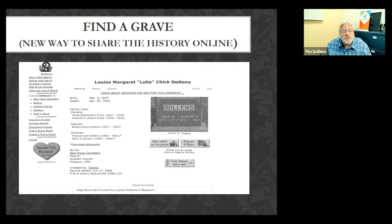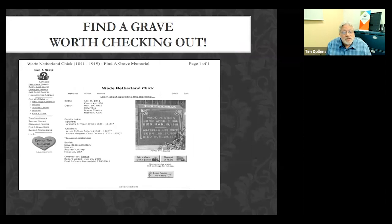But you should look for Find a Grave for all your ancestors and see where they're living and update it when you can. Here's Lulu Margaret Chick's parents, Wade Netherland Chick, and we're going to talk about him later. But again, there's Arabella, his wife. And Arabella, born 1838, she is my Boone County ancestor. She's my first person born in Boone County. And you see it says born in Boone County.